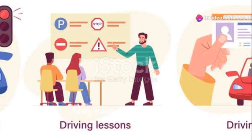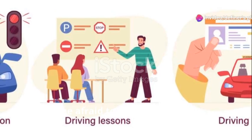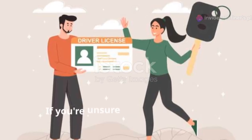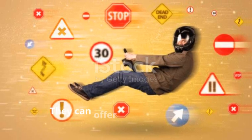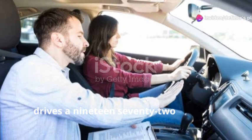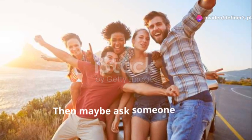Stay calm and focused. Don't be afraid to ask for help. We were all new drivers once. Everyone starts somewhere. If you're unsure about something, don't be afraid to ask a more experienced driver for help. They can offer valuable insights. Unless they're your uncle who still drives a 1972 Gremlin, then maybe ask someone else.